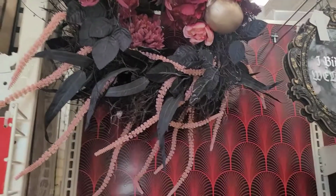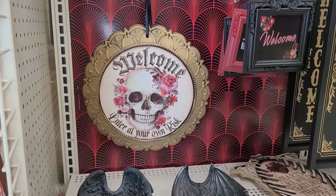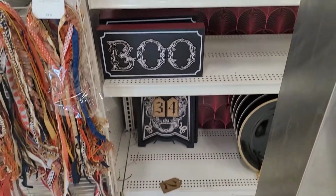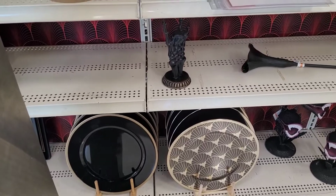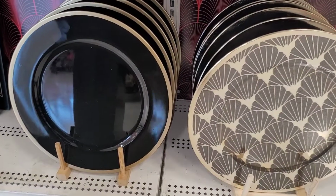Now we come to a different section in Michael's, and this is completely Art Deco inspired Halloween from the 1910s. These chargers here were so nicely done. The gold is actually bats, but it's completely an Art Deco style.